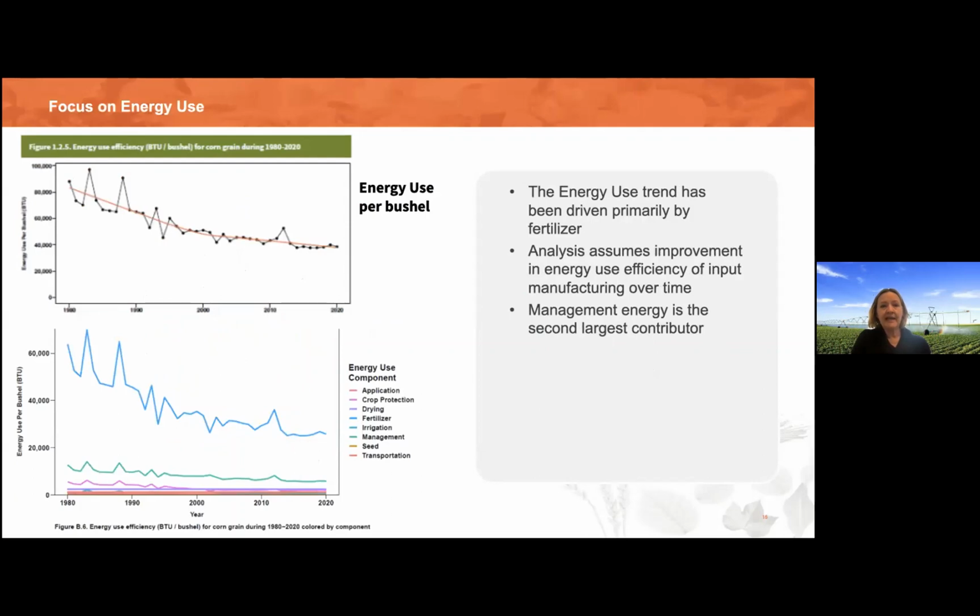Okay, so let's look at energy use in corn for grain. And that energy use is largely driven by fertilizer, so both the production and the application of that. We can see that it has improved over time.